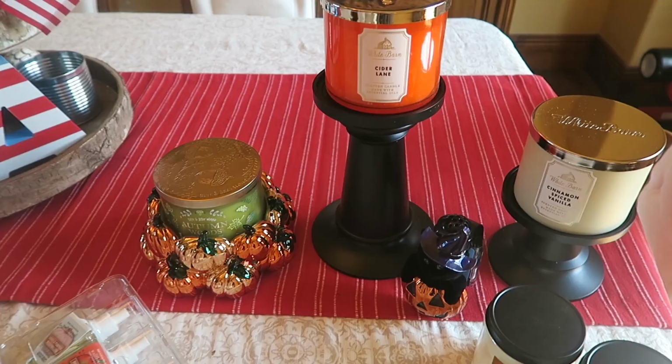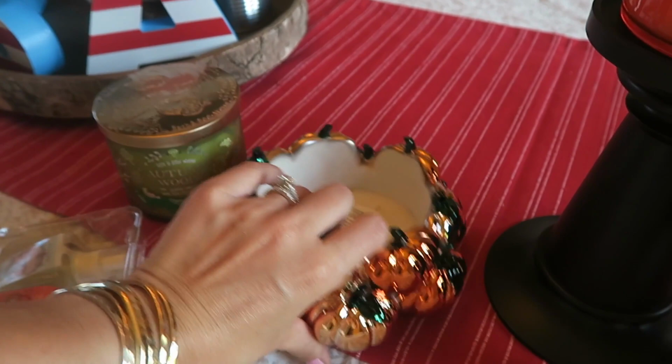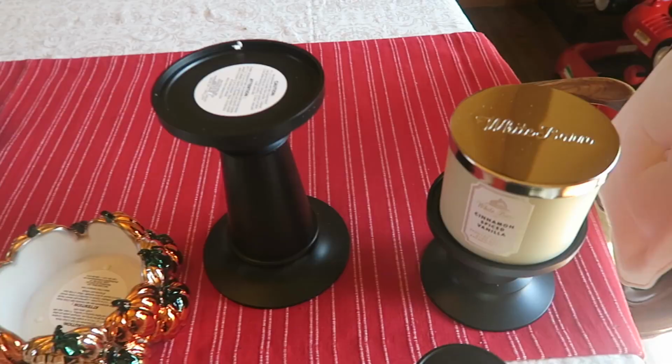Okay, so then I also picked up some of their accessories. This is a candle holder. I think it's so cute. I think this will be really nice in the kitchen. It's really heavy too. So I got that one, and then I got these pillars, which I wonder if I could have found somewhere else cheaper. But they always have coupons and stuff there. So this one was $20 and this one was $15.